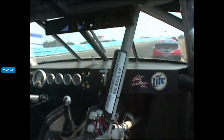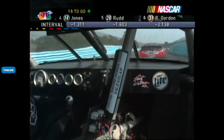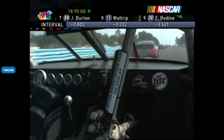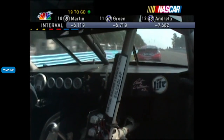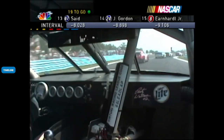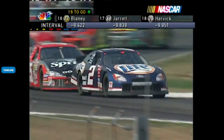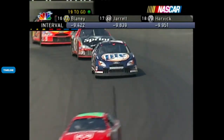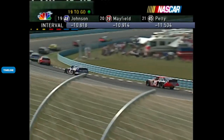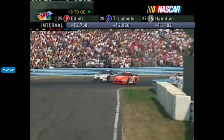On board with Rusty as he races with Kyle Petty for 21st place. Up through the S's and off onto the backstretch. Or the front stretch, or whatever you want to call it, BP. That would be, I forget what stretch that is. There he goes on the inside of Kyle. Up to 3rd gear, back to 2nd gear. There we go, right turn, back on the gas. Oh, that's like he did that power steering.